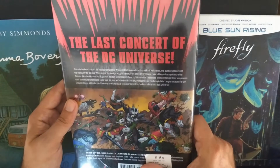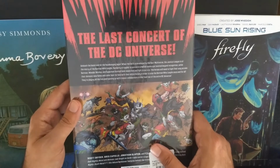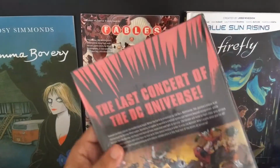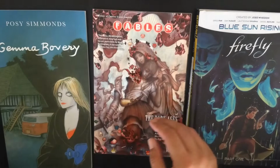So this collects Dark Knights: Death Metal 1 to 7, a deluxe hardcover with behind the scenes things that I'm not going to show you because this is wrapped and I don't want to unwrap it.